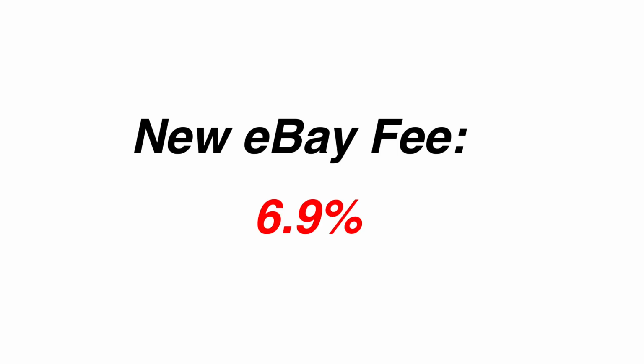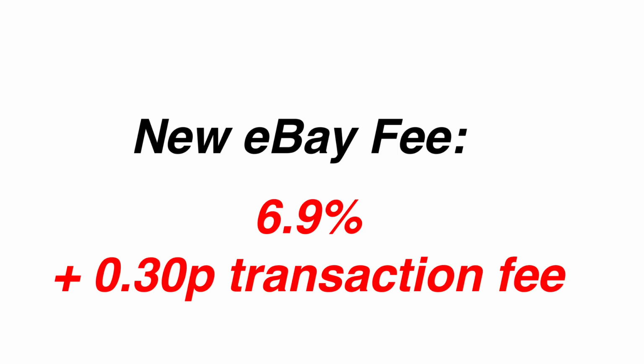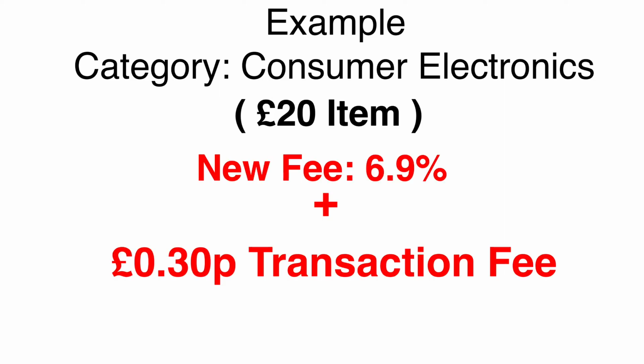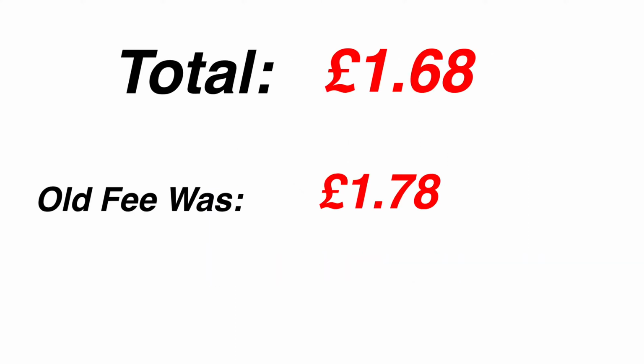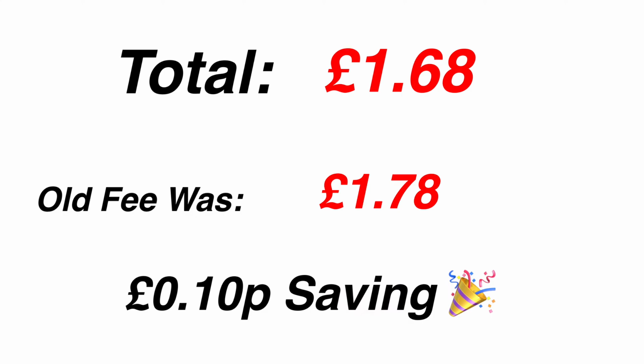But now that they've introduced this new eBay managed payment system, the fee that I would have to pay for that same £20 item would be 6.9% plus a 30p transaction fee. So if we're looking at the same £20 item using the new system, the fee that you're going to be charged depends on what category you're selling in. The category that I'm looking at right now is consumer electronics. So it's going to be 6.9% plus a 30p transaction fee, which comes to a total of £1.68 for the total fee that you're going to have to pay for that £20 item.